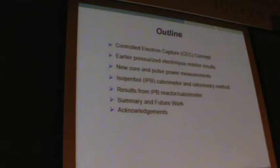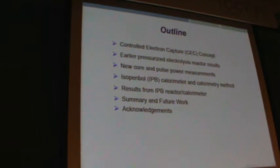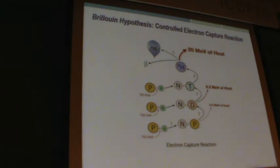This is my outline. I'm not going to spend too much time on the controlled electron capture. If any of you want to discuss that, you'll have to get a hold of Robert Goddess. That's not part of my presentation. And yes, that is his controlled electron capture.